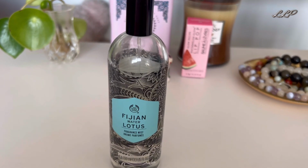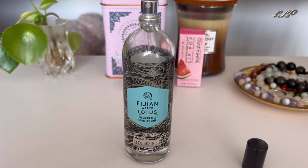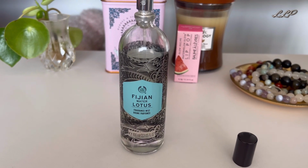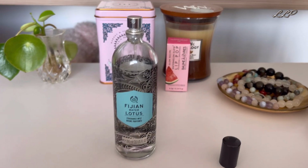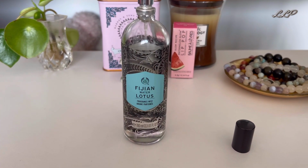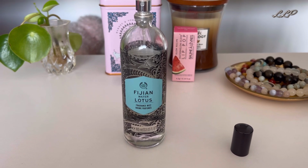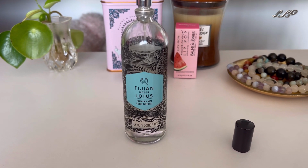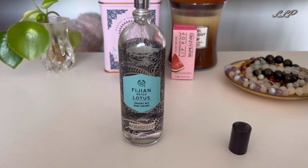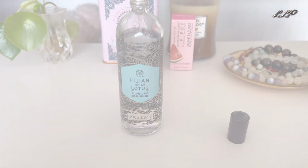So this one opens with some citrus notes. There is a bit of bitterness, which is quite refreshing, and then it dries down into that floral accord with the marine notes. So I do like a bit of bitterness in the warmer months. It cuts through all the humidity, and I really enjoy that it's quite refreshing and floral.